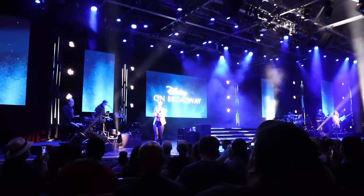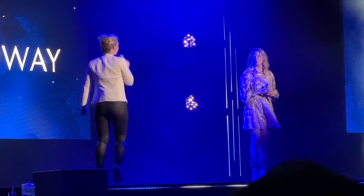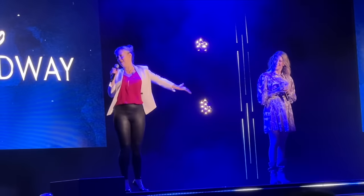To be here kicking off the Disney on Broadway concert series. A huge round of applause for this incredible band.